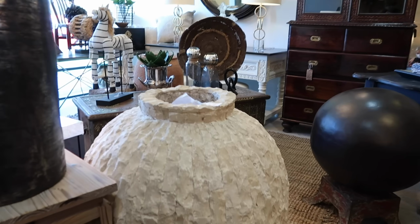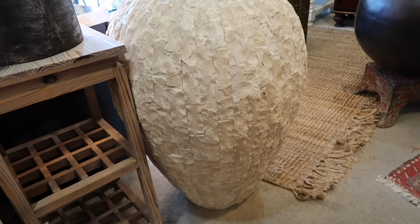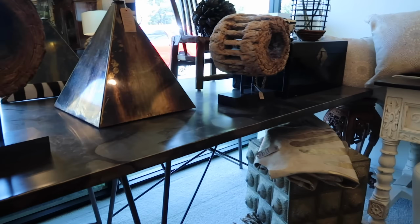I spotted this limestone extremely large vessel. It was sold, but something drew me to this. It's definitely very interesting and unique, but I was very drawn to it.